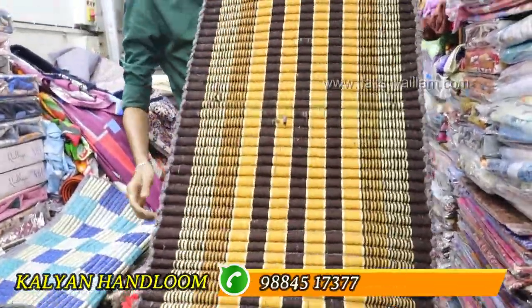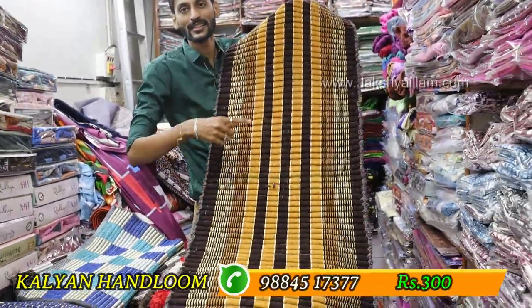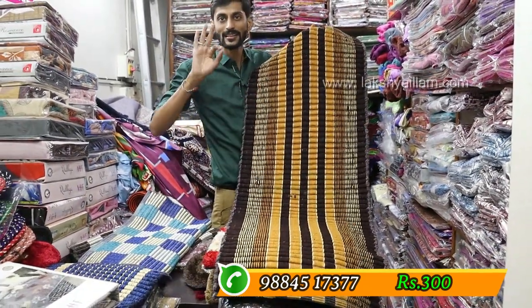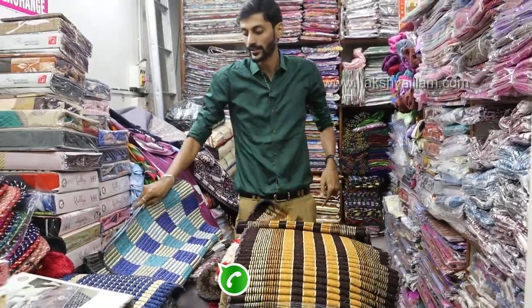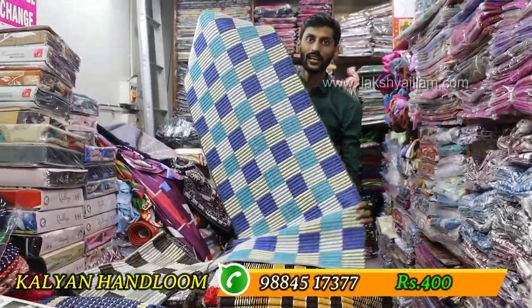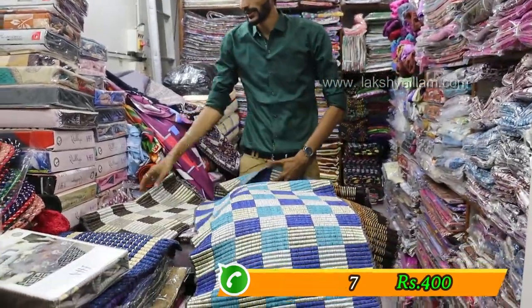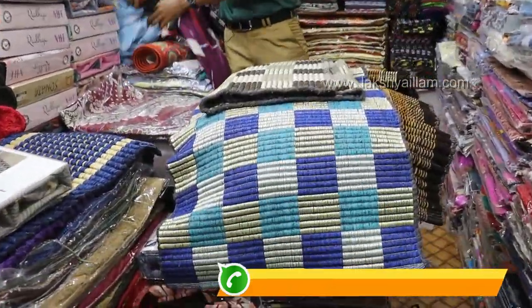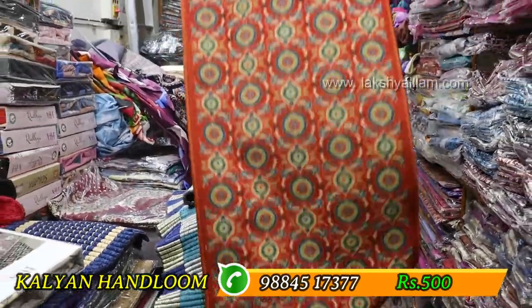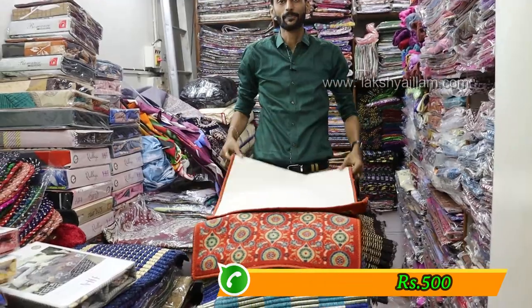Kitchen mats like this will cost you 300 rupees. The size will be 22 into 55 inches. The rate will be 300 rupees onwards. This is a reversible kitchen mat. This way, 400. This way or this way. Okay. We also have elastic gripper, this will cost you 500 rupees. This is anti-slip.